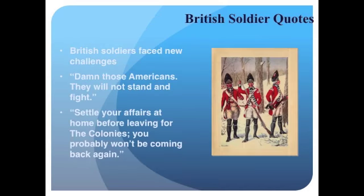Now, oftentimes the British soldiers were confounded with their colonial counterparts because fighting them faced completely new challenges. For one, they didn't use conventional 18th century warfare, which was essentially standing in lines and shooting at each other until you charged each other and stabbed each other with bayonets. And this is seen by a soldier who says, "Damn those Americans, they will not stand and fight."